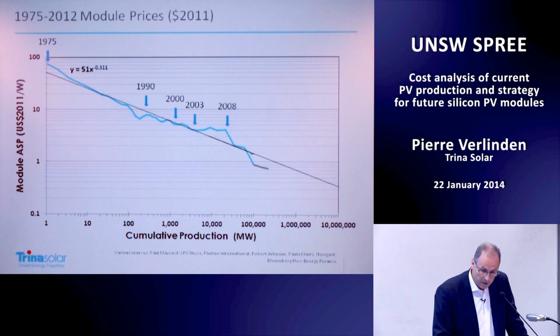Between 2008 and 2011, we had a huge drop in module price. And we went very, very quickly, which is quite unusual in the market, from a supply constrained market to a demand constrained market.